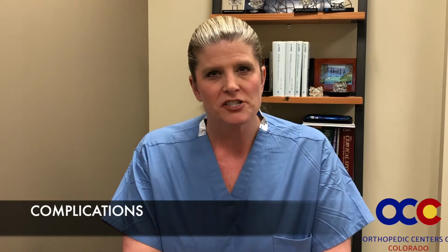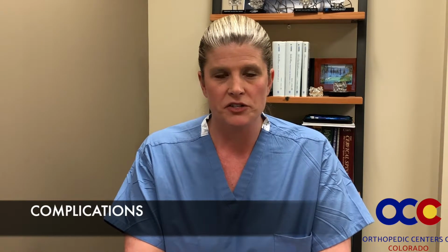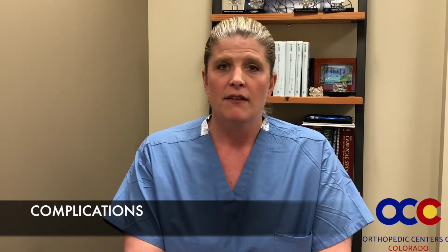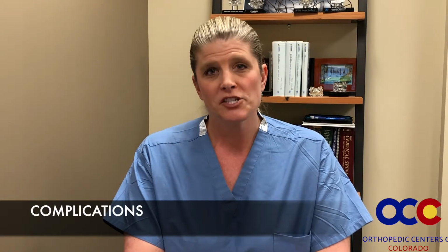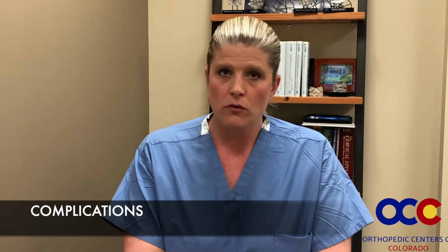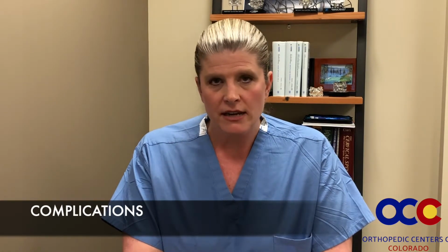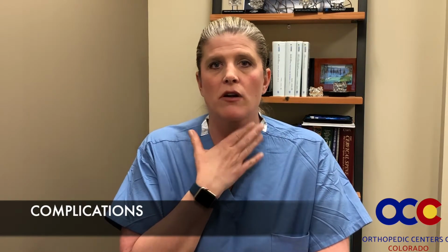As far as complications that can be seen or thought about with this surgery, swallowing difficulty, of course, is mentioned again. If there's any worsening swallowing, we want to know about that. Voice changes, you may notice a little bit of hoarseness because of the approach and working around the nerves that control the vocal cords. Incisional pain is typically not too significant. There's not a lot of pain. There may be some mild pain around the incision or numbness.